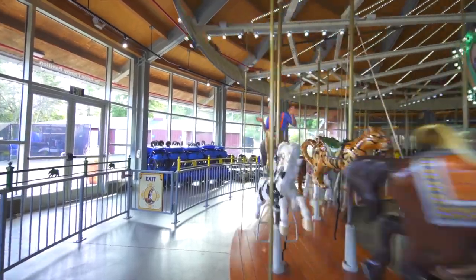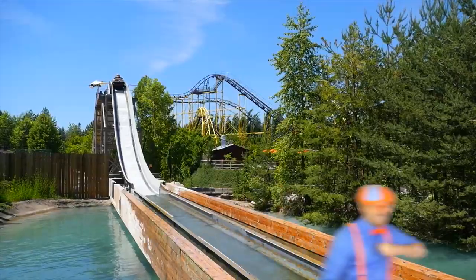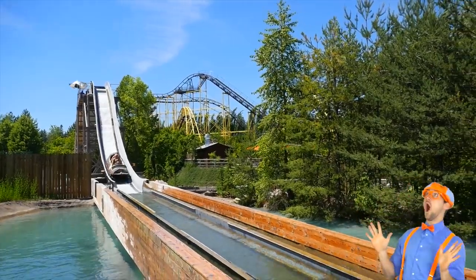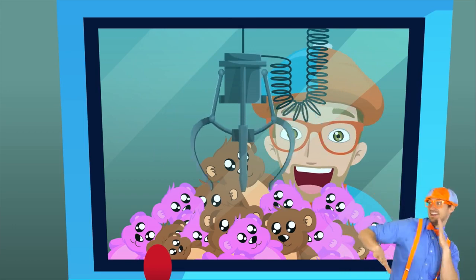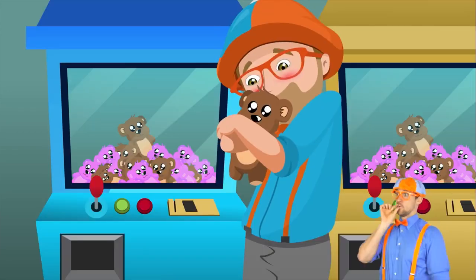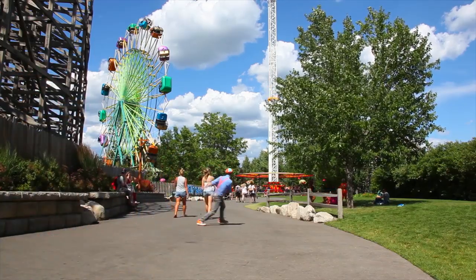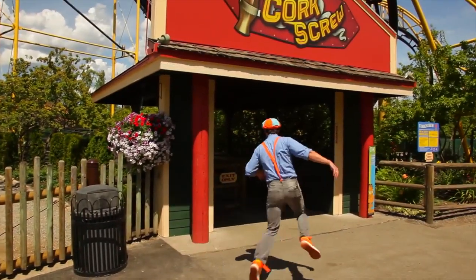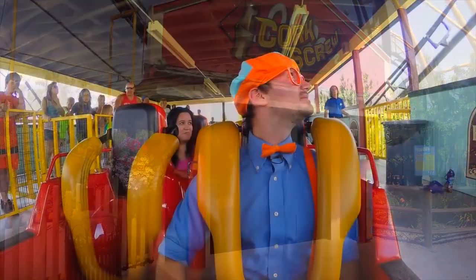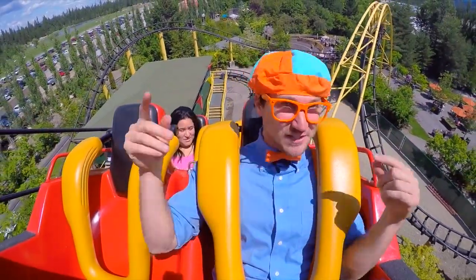Let's ride a horse on the merry-go-round, making circles and going up and down. Me, oh my, look at that slide. It must be off of the ground. Let's win some prizes playing arcade games, a teddy bear or a kazoo. Let's take a walk to the next fun place, cotton candy and a balloon. Well, you know what, today I'm feeling brave. Let's get in line for the roller coaster. It's our turn, let's strap in and let's begin the climb.